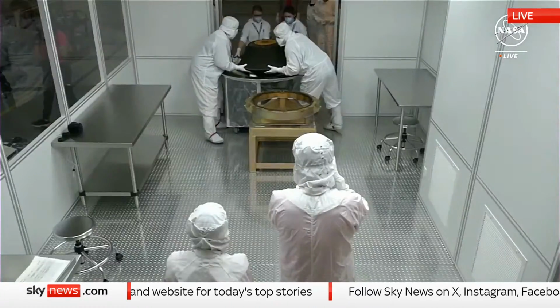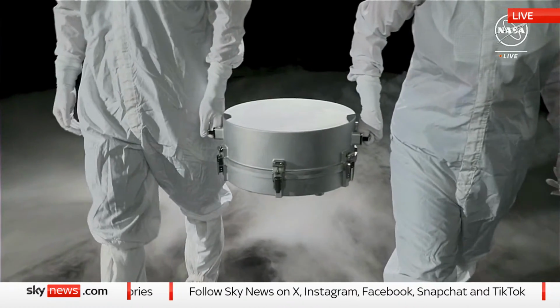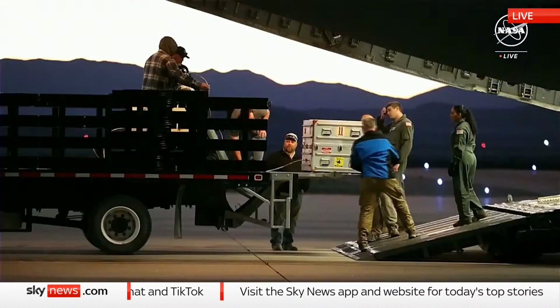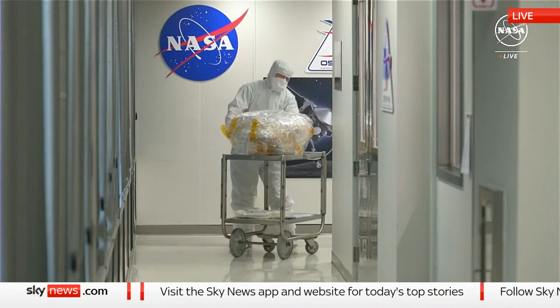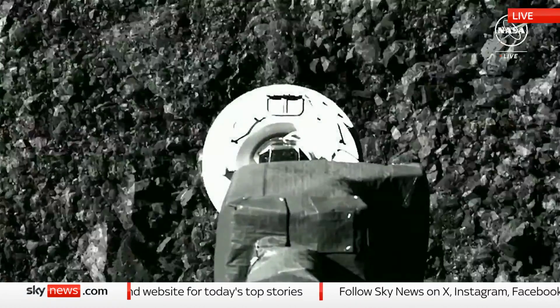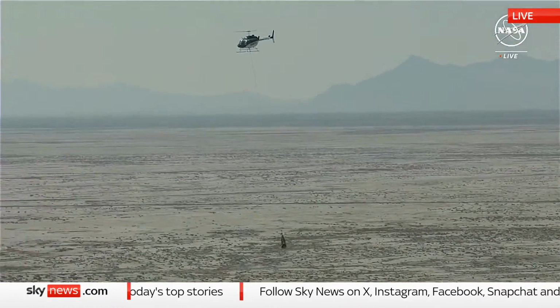These samples are here on Earth for future generations. 50 years from now, we can be studying these with instruments we couldn't have imagined before. So I think that's one of the most important aspects of this mission, is bringing the samples back. We've waited for 7 years, and now we can reveal what's inside.